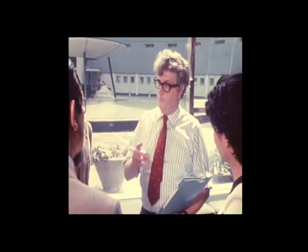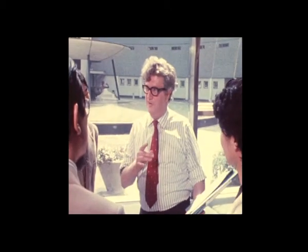Well, welcome to Television Centre, which is not only the home of BBC Television, but of Ceefax. Now, if you'll come with me, I'll take you upstairs into the lift and we'll go up and have a look at it. So, if you'd like to, come on.